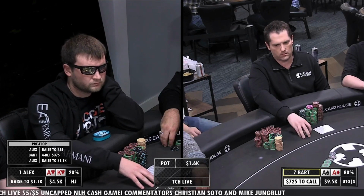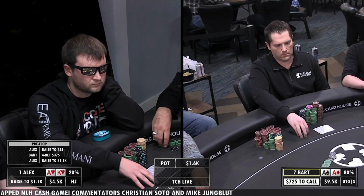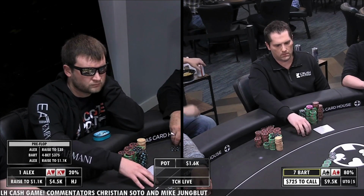And now what you have to go through, and you can look at this a number of different ways, is: is there enough money where I can raise and there still appears to be some fold equity from my opponent? There are 2 ways you can look at that. The way that I kind of look at it is, if my opponent shoves over the top of my raise, will I be getting 2-1 or less?